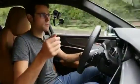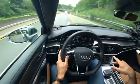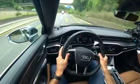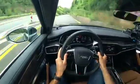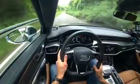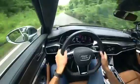I mean, I've also spent in the A6 allroad hours and hours and hours on the motorway. It's nothing which you would be disturbed with, and you can only hear it when you don't have the music on, for example. But of course we also want to mention the weaknesses of every vehicle here on AutoWeek. So, very interesting ride here today with the Audi RS6.